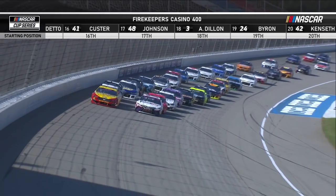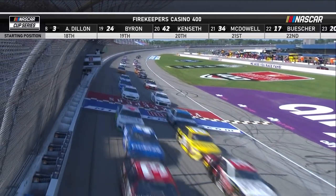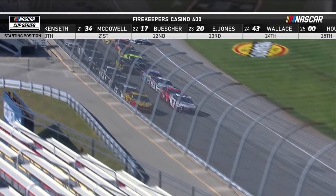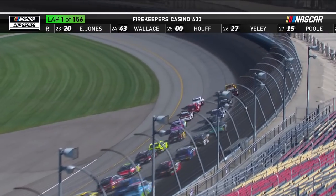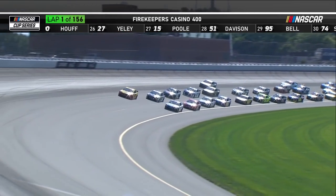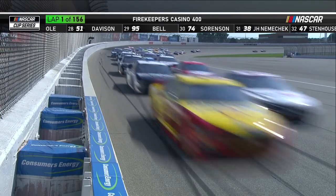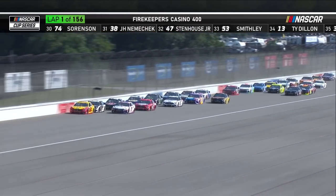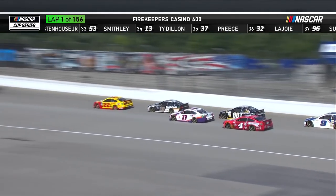The green flag is out in Michigan. Junior mentioned that high line could be the preferred line. There's traction compound, the PJ1, up there, put down by the track. And already, here comes Eric Almirola pressuring the 22.